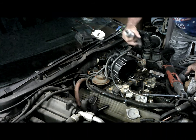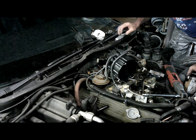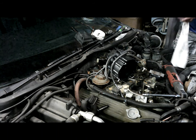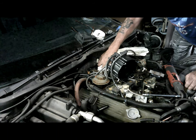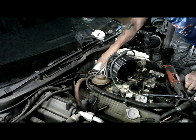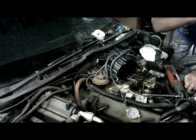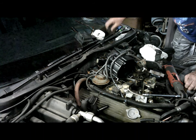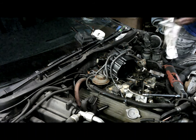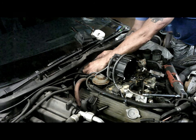I got the test module. And I got some dielectric grease. And the reason we got dielectric grease is because I'm going to clean all this old grease off of here. And I'm going to put some fresh grease on it. I'm going to put the grease here, because if I put it on this, I'm going to get super greasy trying to put this all together. So first things first, I'm going to go ahead and plug these two back in.